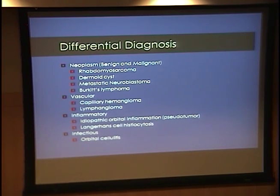Dermoid cyst, obviously it would usually be more of an insidious presentation, but she did have a little trauma, could represent a ruptured dermoid cyst. We would probably see more of a heterogeneous pattern on the imaging with that. Metastatic neuroblastoma, generally in a younger child, but still a consideration here. And then not necessarily Burkitt's lymphoma, as that would be more endemic to Africa, but we could also consider lymphoma in our differential here.